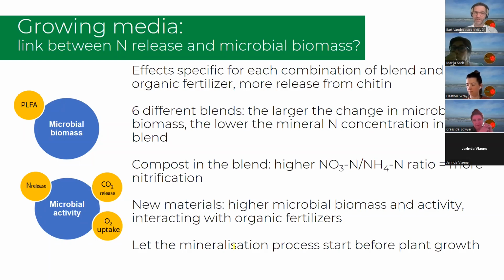So we saw that there were very specific effects for each combination of blend with each organic fertilizer. But in general, we could say that there was more nitrogen release from chitin. And over the 6 different blends, we saw actually that the larger was the increase in microbial biomass in the blend, the lower was the increase in mineral nitrogen concentration. So it's not what we would have expected, but we saw actually an inverse relationship between the increase in microbial biomass and the mineral nitrogen release.